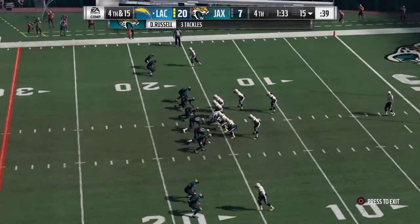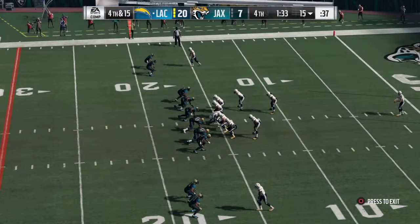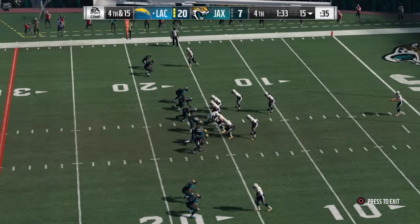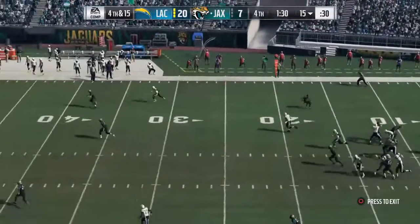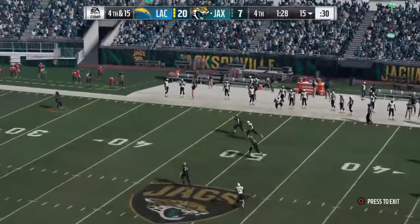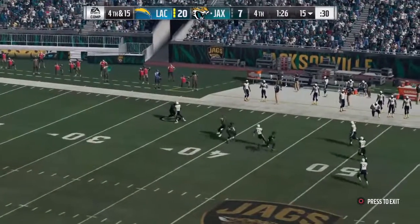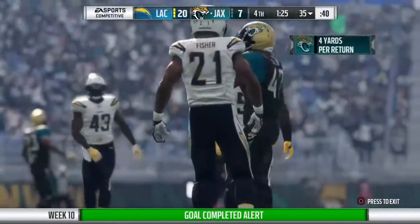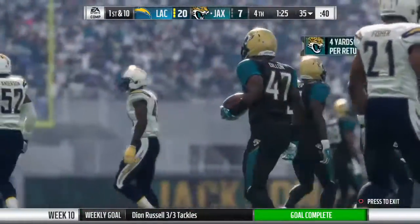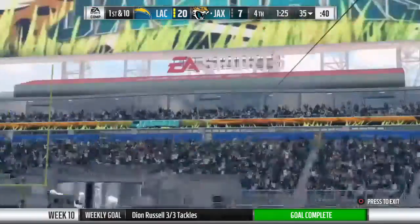And now following that timeout, the defense back out onto the field. On is the Chargers punter now. As the drive goes backwards, so he's on to punt it away. A big kick that time, 52 yards. And out will come the offense as they take over.